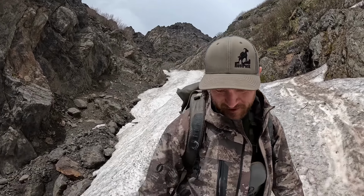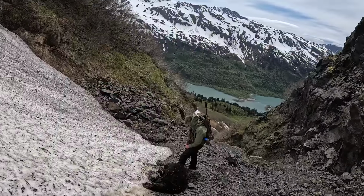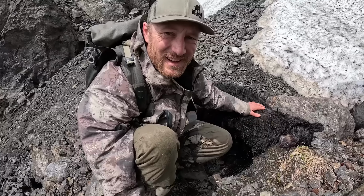Bear, but I'm kind of glad it's not a super big bear because we gotta hike back down 2,600 feet off this mountain. Lars, that probably means we can bring its cape. Yeah. No, I didn't think it was very heavy. Yeah. Pretty cool.